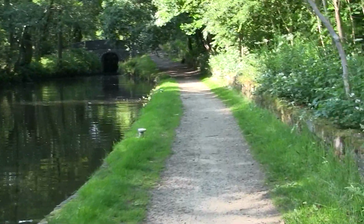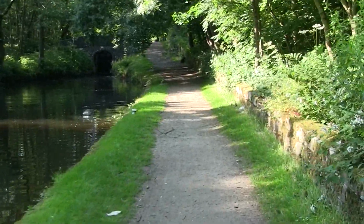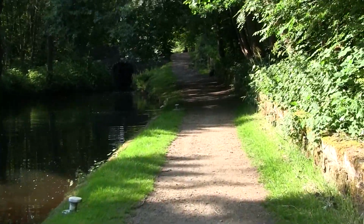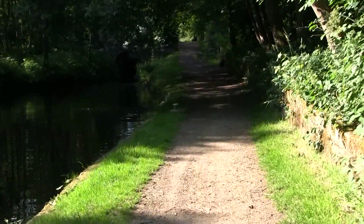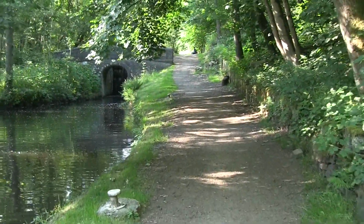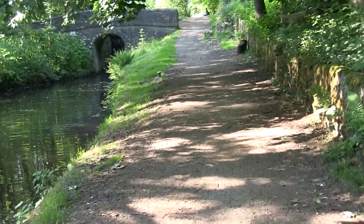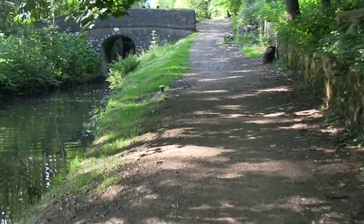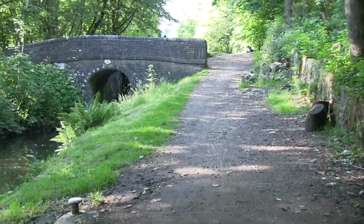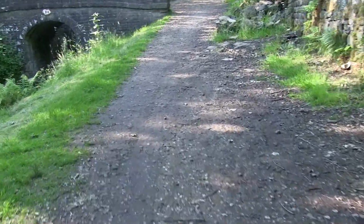Can't be that far off Scout Tunnel. Not sure whether we'll be able to walk through the tunnel or not. Depends if there's a towpath inside. It's not a very long tunnel. There's another lock gate, by the look of it.